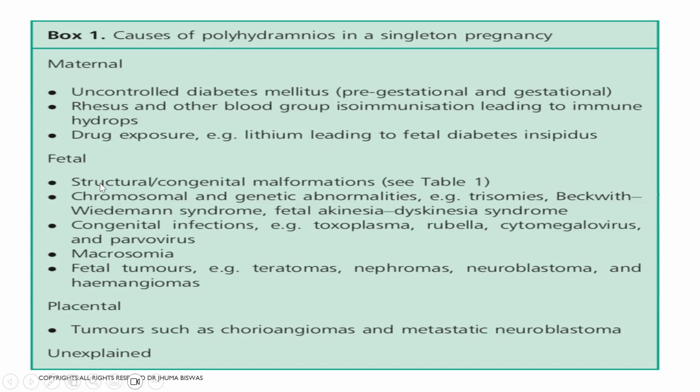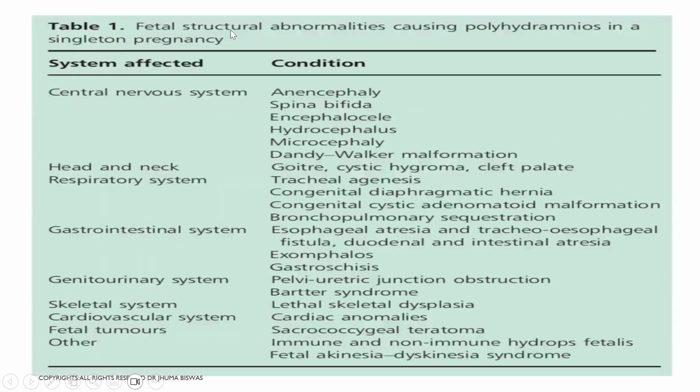In case of the fetus, if there is any structural or congenital malformation, any chromosomal or genetic anomalies like trisomies, congenital infection like TORCH infection, macrosomia, or any fetal tumor like teratoma, nephroma, neuroblastoma, hemangioma, it can also relate with polyhydramnios. Placental tumor like chorioangioma and metastatic neuroblastoma can also relate with polyhydramnios.